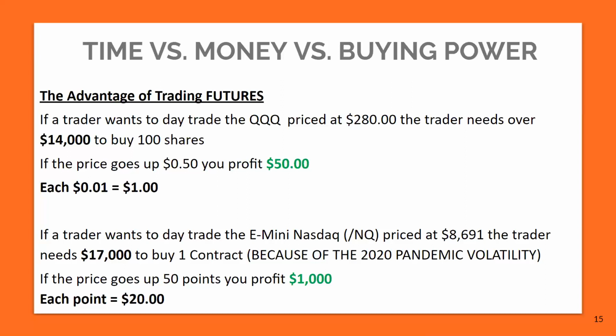Do you guys remember when oil was trading in negative numbers? The margin requirement for that commodity is usually about $3,000 to $5,000. It was $30,000 because they didn't want traders involved in that crazy hawkish price market. So if the price goes up 50 points in NASDAQ, and today NASDAQ is up about 149 points, you're going to profit $1,000 because each point is about $20.